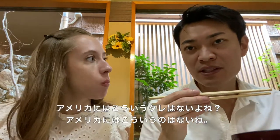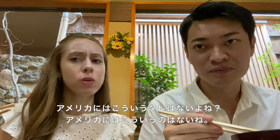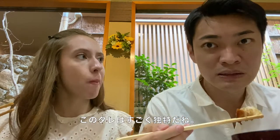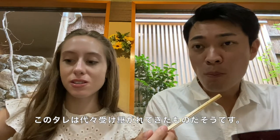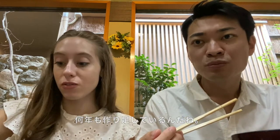Well, you don't have this sauce in America, right? Yeah, we don't usually use the sauce. This sauce is so special. And this sauce is kept around for a really long time, passed down for many generations, kept in the same family. And I think they just keep adding to it, so it ferments for years.